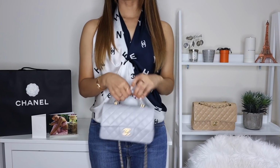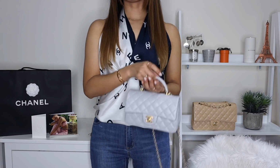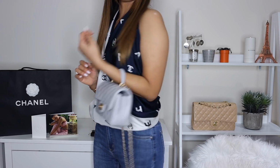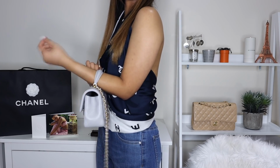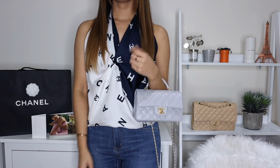And to quickly show you what the bag looks like on me, on my body frame, that is the bag as a top handle. You can kind of put your arm through it, but you can't move it all the way down to the crook of the arm because the handle drop is pretty small, but you can still do that.